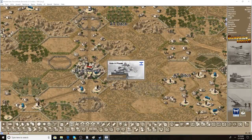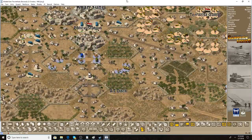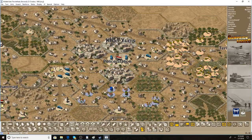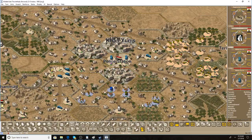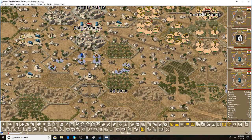Okay, guys, it's our turn, and I'm just going to give you a little tour of what we're dealing with here. We've got the police station over here, which is currently under control of the PLO. They've got some regimental HQs. They've also got some leaders like Colonel Hashim and some militia cars. You've got to be very aware that a lot of these militia cars are going to look exactly like civilian vehicles, and you have to be extremely careful not to target them if they're civilians, or else you're killing unarmed people. Over here, interestingly enough, is also the Jewish quarter.